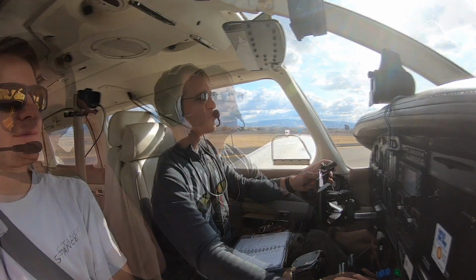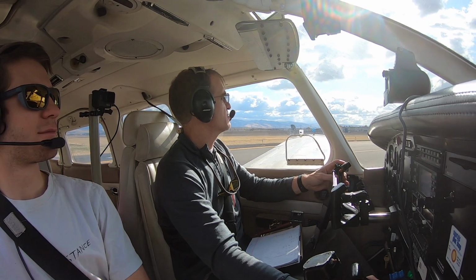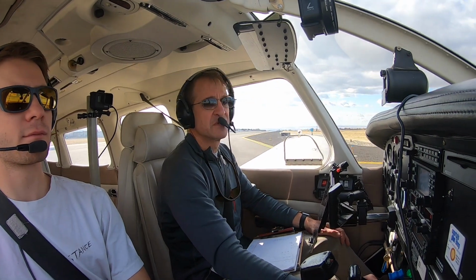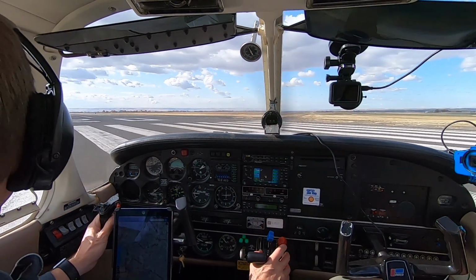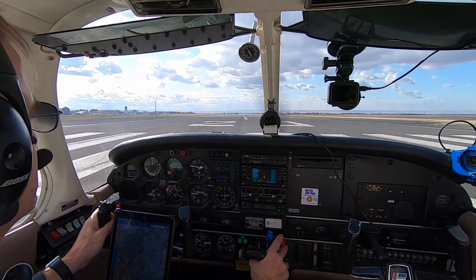Walla Walla Tower, Saratoga 670 Sierra Papa's ready, runway 20 for departure to the west. Saratoga 670 Sierra Papa, Walla Walla Tower, runway 20, cleared for takeoff, right turn out, westbound departure. Line up on the center line. We like the center line. Bring the power up.